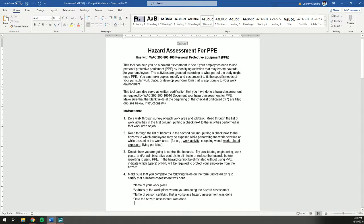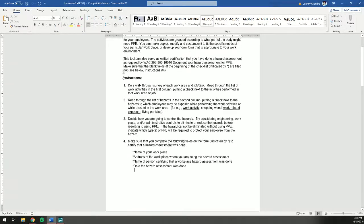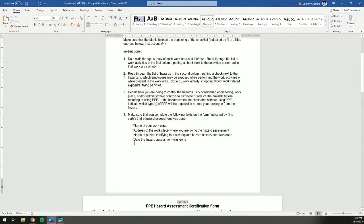Okay. So this first page just walks you through how to do it and gives you some instructions. Basically what we're going to do is walk through and do a survey of each job task. And again, this is option 1. This is just the hazard assessment, not the full JHA. And these are mandatory.